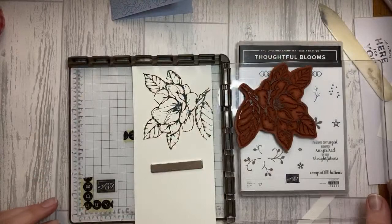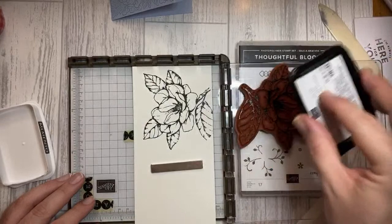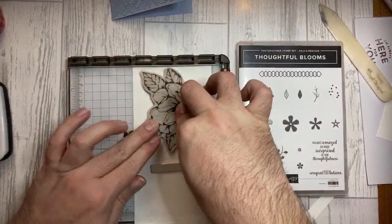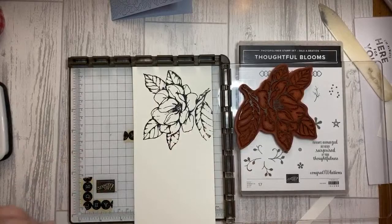There you go, that's it. Let's use the new ink pad, let's see. Oh yeah, new. Here we go. There we go. That's good and dark now. That's it. It's good and dark. All right, so there we go.